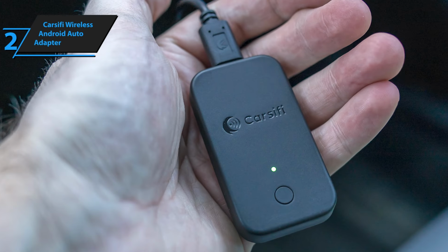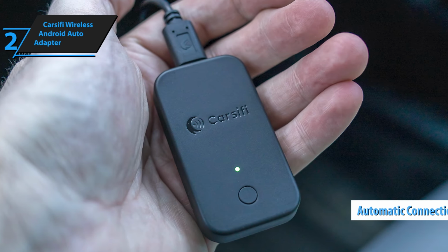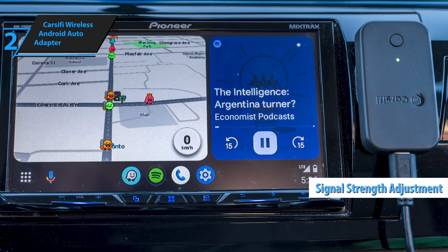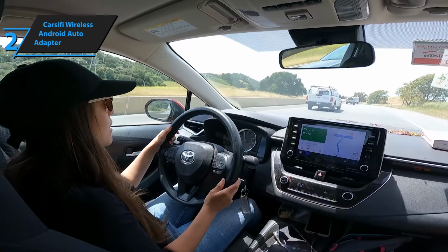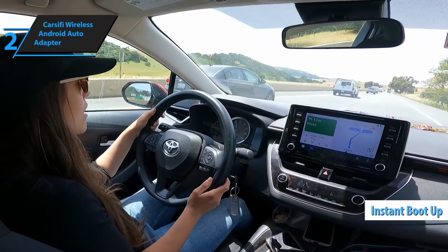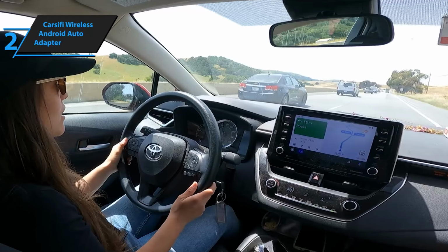The app also allows for fine-tuning things like automatic connection preferences and signal strength adjustments. And if your car doesn't natively support wireless Android Auto, Carsifi makes it feel like it does, with zero lag, instant boot-ups, and a very intuitive setup process that takes just a couple of minutes.